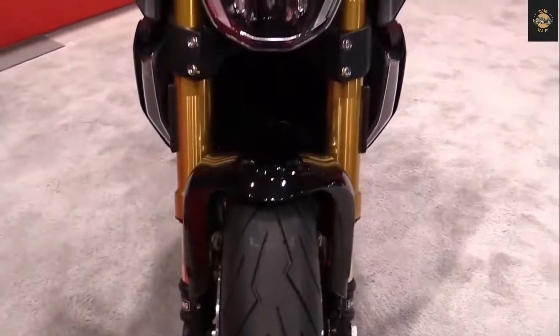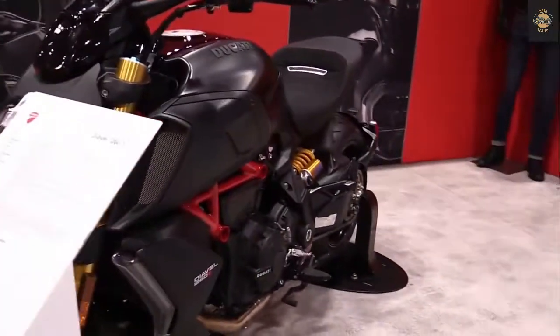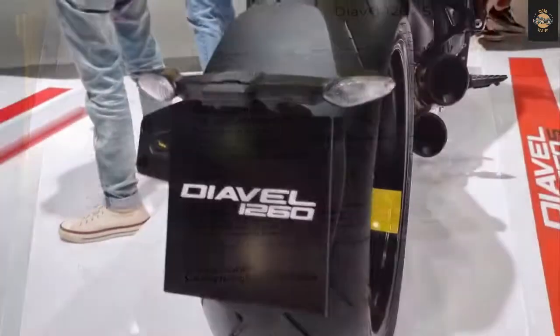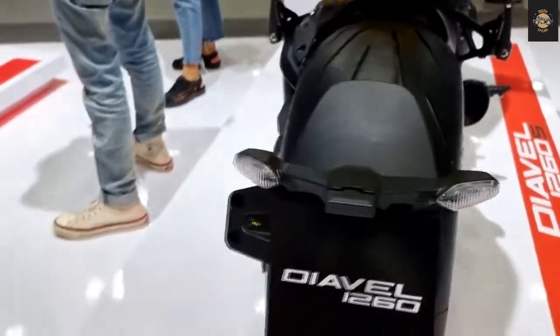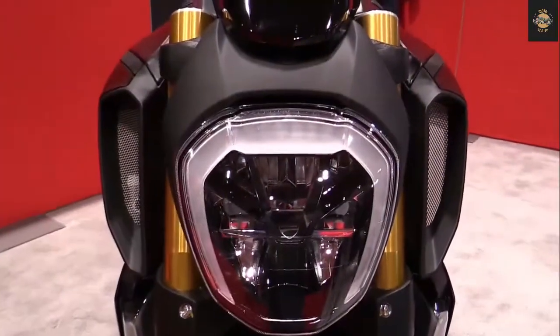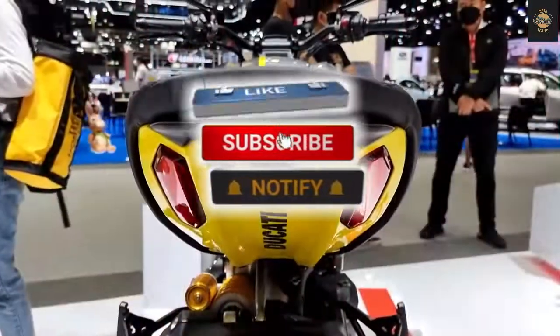Today we will introduce the 2022 Ducati Diavel 1260. Unveiled ahead of its world premiere at the 2021 EICMA Motor Show is the Ducati Diavel 1260S 2022 Black and Steel. Steering away from the traditional Ducati red, the Diavel 1260S Black and Steel edition comes in a combination of gloss gray and matte black, accented by a yellow frame and underside of the tail.